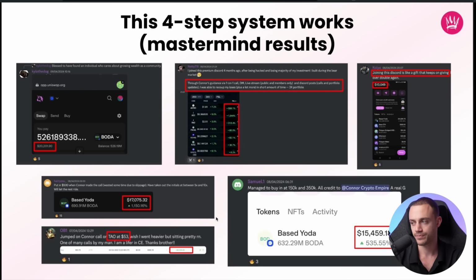Samuel right here managed to make 15.4K on a trade. Natty says through Connor's guidance via one-on-one calls, DMs, live streams, public and members-only Discord posts, whether that be calls or portfolio updates, he was able to recoup his losses plus a lot more in a short amount of time and 3x'd his portfolio.